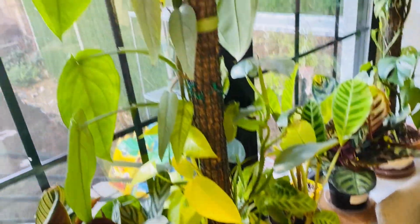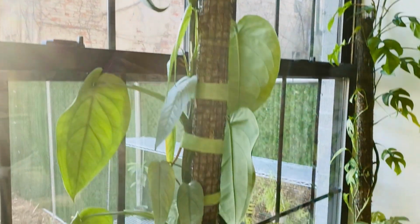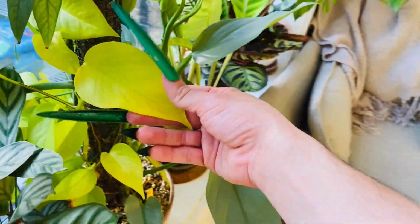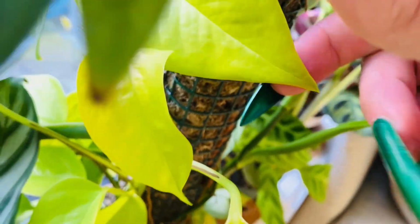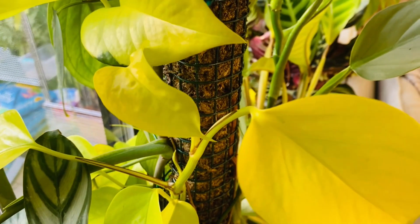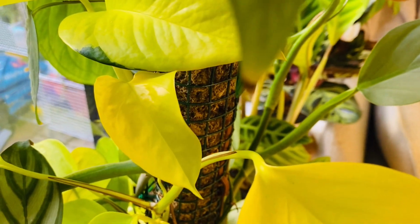Next to her, we have this moss pole that we actually designed together in one of my YouTube channels last winter. And she popped off. We have the neon pothos doing her thing, and there's even this really cool variegated leaf, push it up here, which I hope I get more like these going up the pole, because that would be so cool.